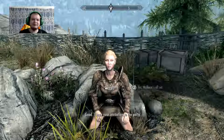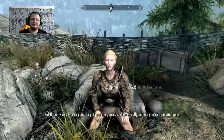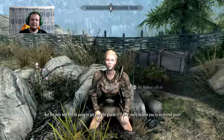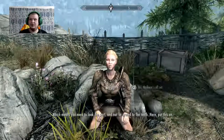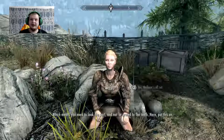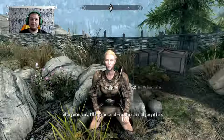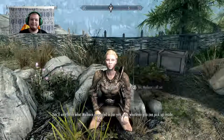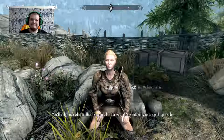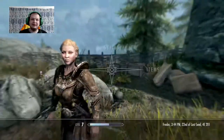Good. I have your invitation to the party. The only way you're going to get past the guards is if they really believe you're an invited guest, which means you need to look the part and not be armed to the teeth. Here, put this on. I'll keep the rest of your gear safe until you get back. You'll only have what Malborn smuggled in for you, plus whatever you can pick up inside. I'll pick up all their gold.